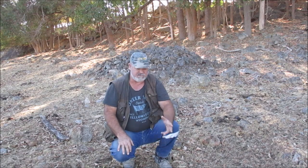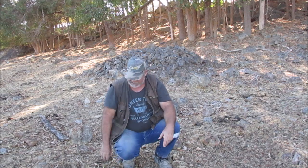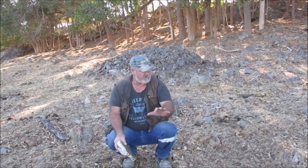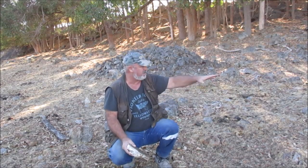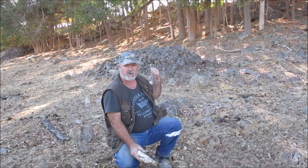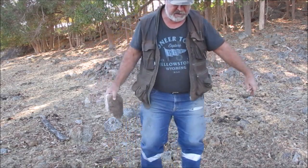So anyway, that's what I'm doing. I'm just going to dig a few holes here and do some test pans. I brought some water with me. I'll see if I can find traces of gold here, because the old boys found something here, since they've been digging here as well. They picked up all those rocks and stacked them into a pile, and they wouldn't have done that for no reason.